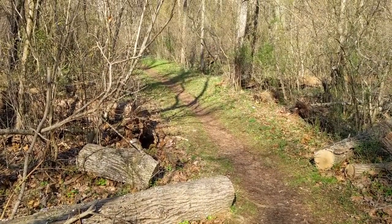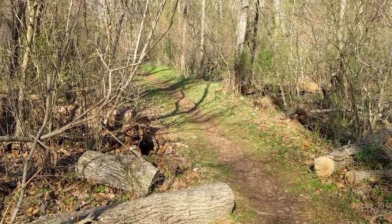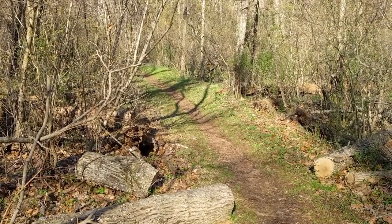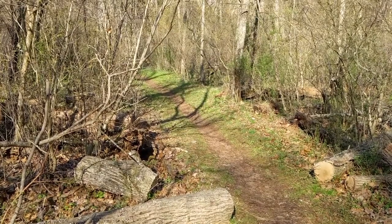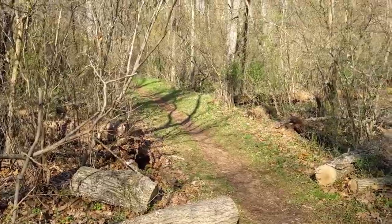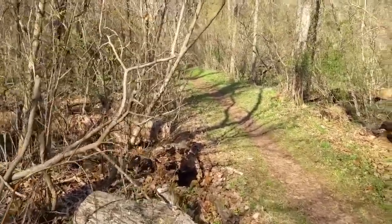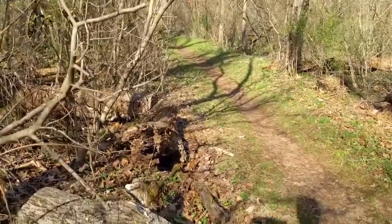Well, we just got through our first water crossing. Now, Sean went back to grab his camera, and he's got to do it a second time. I thought I'd get a nice picture of him coming up the trail. I can send it to him and he can add it to his YouTube.